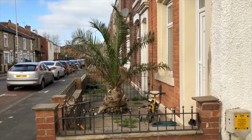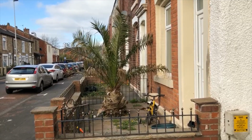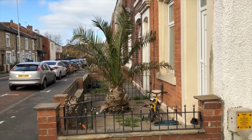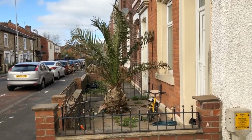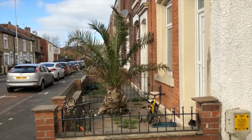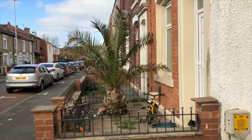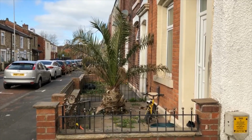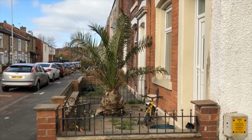However, this is an example of not quite the picture of health, but a very impressive specimen in Blackburn in Lancashire, just around the corner from where I live. And it's doing fantastically well despite the very cold winter, a week of sub-zero temperatures that we had in January.